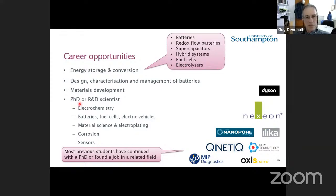So PhDs in electrochemistry, in fuel cells, in catalysts for fuel cells and electrolyzers, but also development of electric vehicles, material science and electroplating. But other areas which involve electrochemistry, I didn't mention corrosion, but corrosion is a huge area where we need electrochemists to understand what's happening at the interface between different metals and between the metal and the environment, for example.